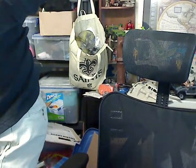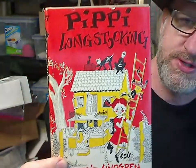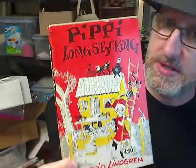Books. Let's see. Nothing huge. This was a fun find. This is a first edition Pippi Longstocking hardcover. This is probably about a $20 book. So that's a first book club edition. I'm not sure if there is a true first printing that's not a book club on that one. So that was a fun find.